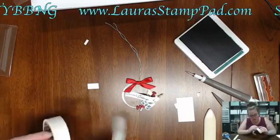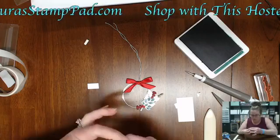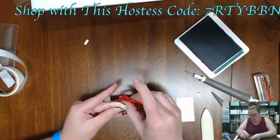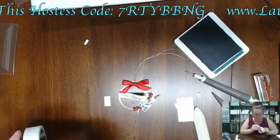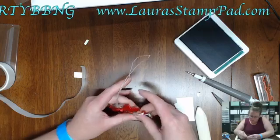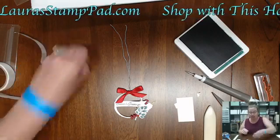And now I'm going to add the glue dot. I'm going to fold this glue dot in half, and then I'm going to stick another glue dot over here so that it doesn't fling out on me. So it's going to go right there. And there you have a fabulous little ornament, all built on that gold hoop.